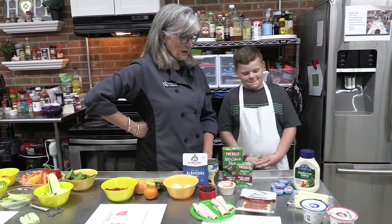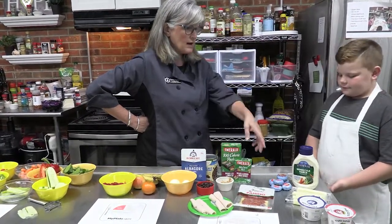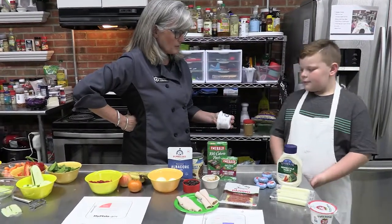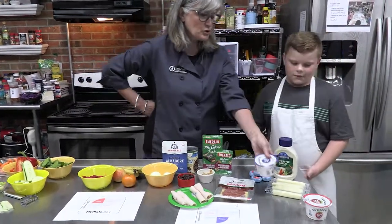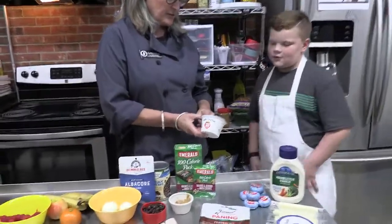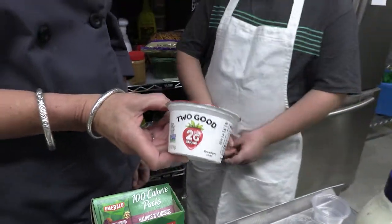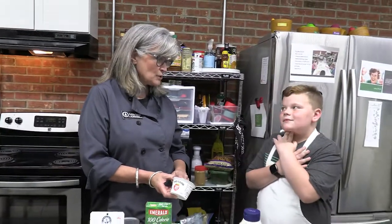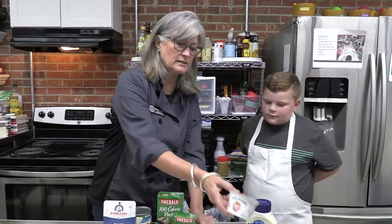And then our dairy, we talked about our cheese. It could be in either category. And then yogurt. Do you like yogurt? What flavored yogurt do you like? I like strawberry. Do you? Yes, we got a strawberry. And I love these because they only have 2 grams of sugar. Sometimes when you get yogurt, it'll have 25 grams of sugar, and that's way too much. So these are awesome, and they still taste great.